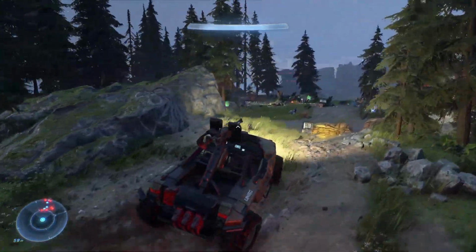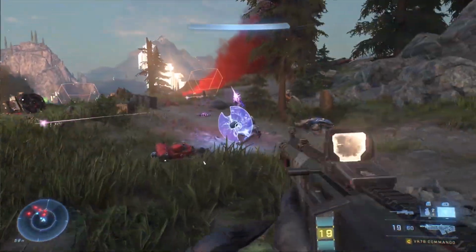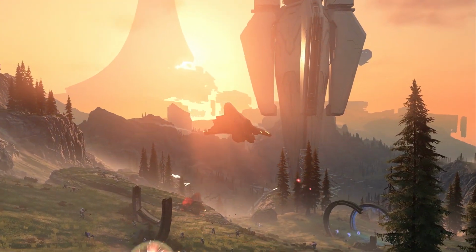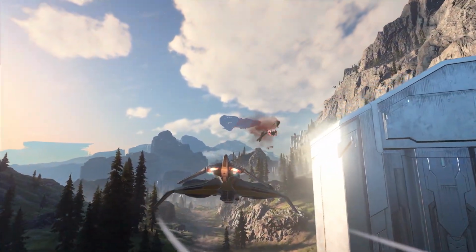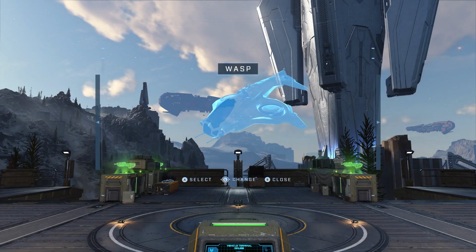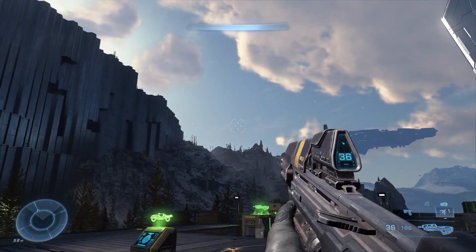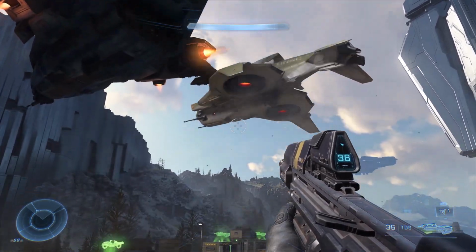Thanks to the sheer scope of the locations featured in this campaign overview, vehicles look more satisfying than ever before. Iconic crafts like the Banshee, Warthog, Scorpion, and Wasp were all stunningly showcased. We even witnessed Master Chief call in a specific vehicle drop from an outpost, suggesting the players will now have the freedom to choose when and where they can use their favorite vehicles.